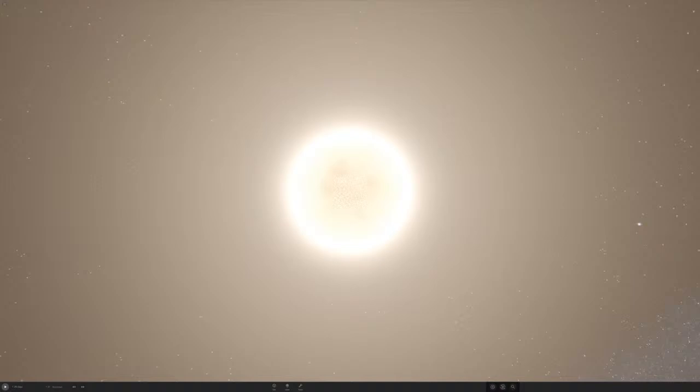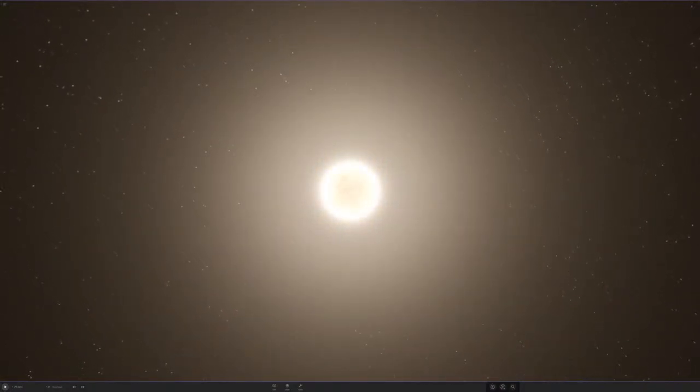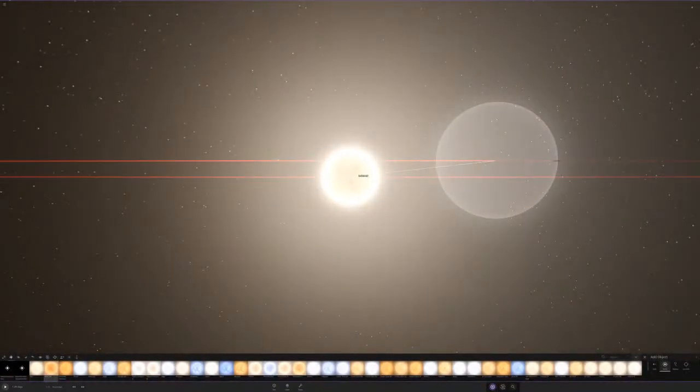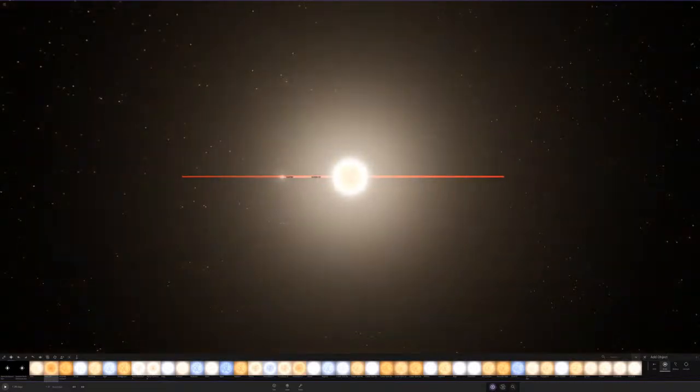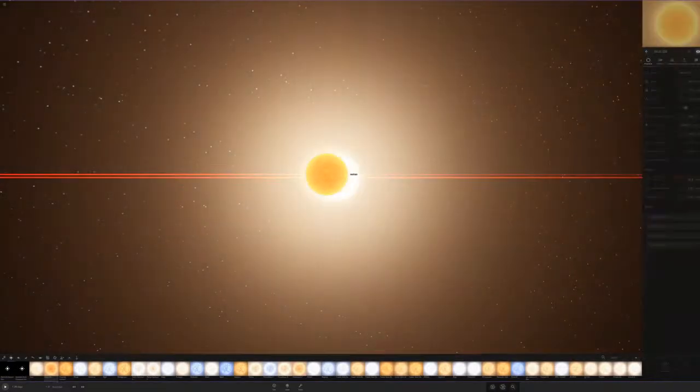We're going to stop all the motion. We're just going to leave everything here. Now, the sun is not very big, believe it or not. But compared to some stars, the sun is big. Let's take a look at Wolf 359.